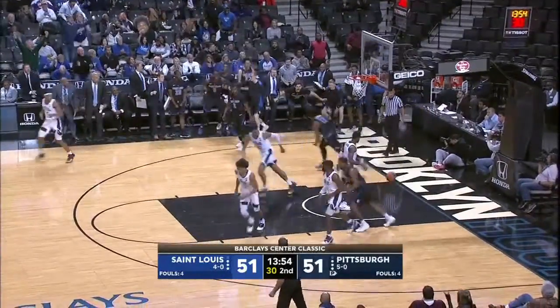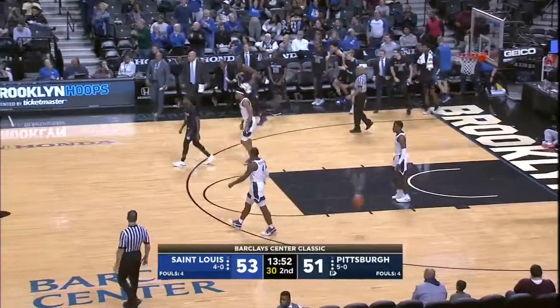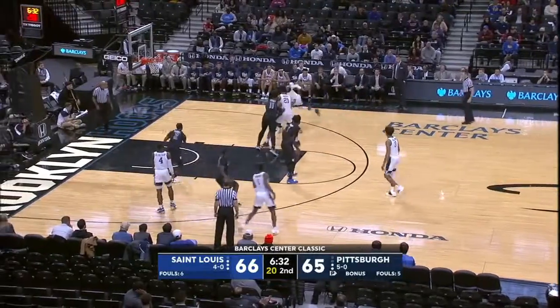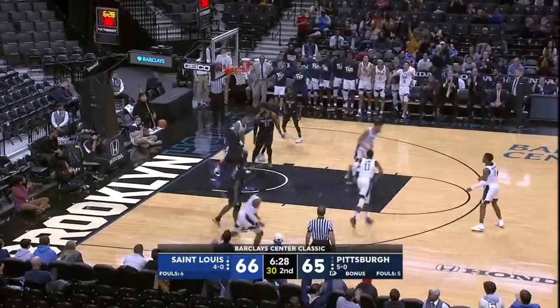Oh, what a follow by French. Came flying in to put St. Louis in front. 6.5 to play, 1 point SLU lead. And Deere leaves it for Ellison. The captain delivers.